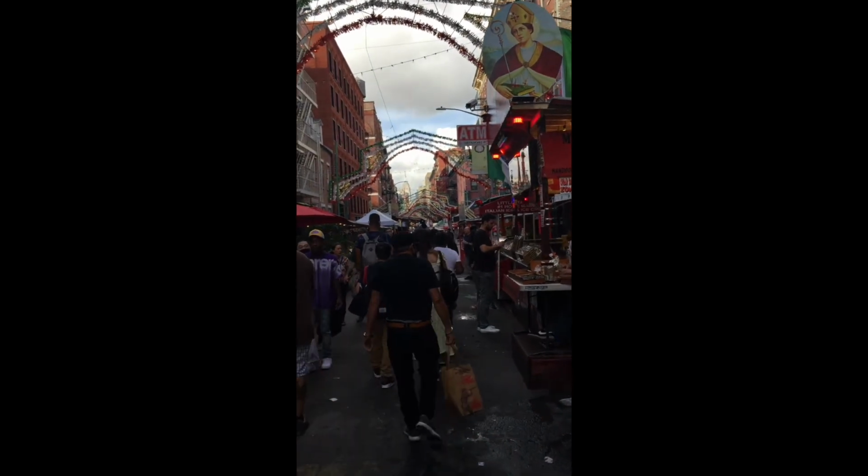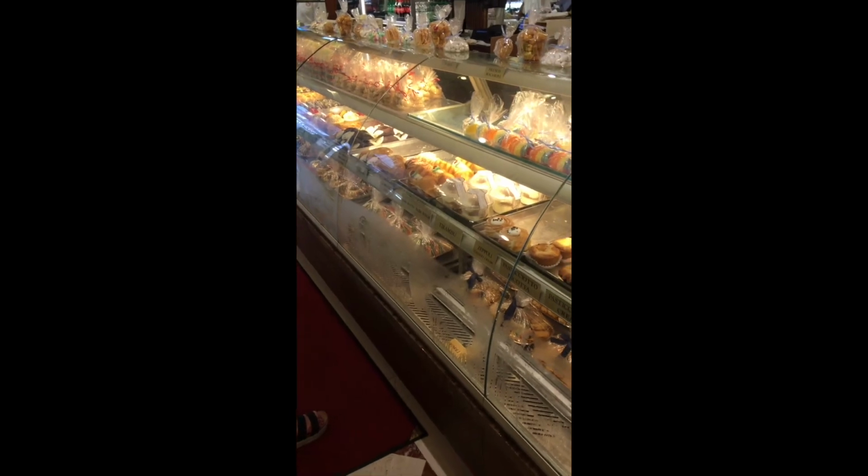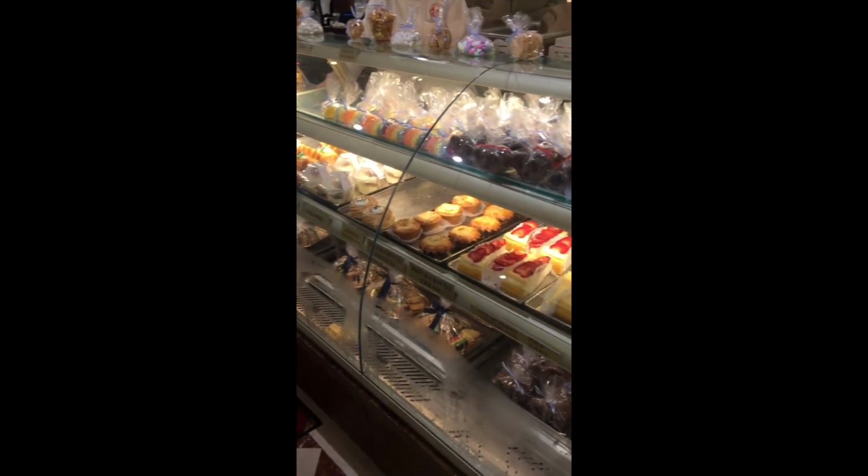So this is a fun thing. They have amusement park rides. I'm not sure how long it's open. This is Ferrara's. Great pastry place. They have minis. They have regular size of stuff.